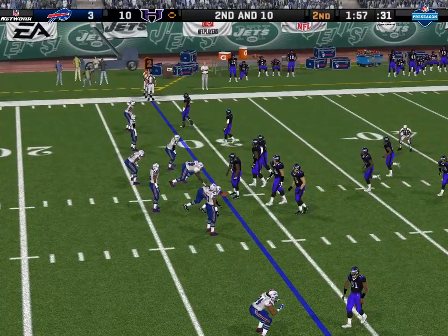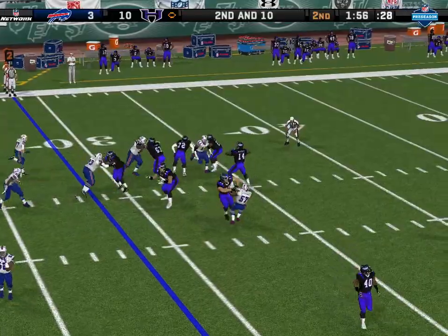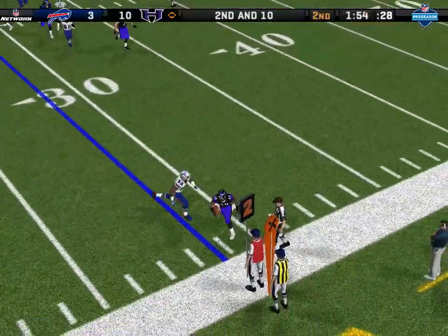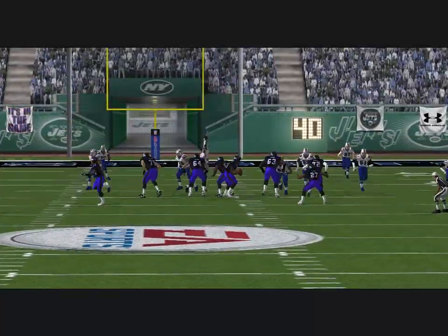They'll bring the blitz. Throws it. Short swing pass to the running back. Wilkerson goes down after a minimal gain. One yard gain on the play.